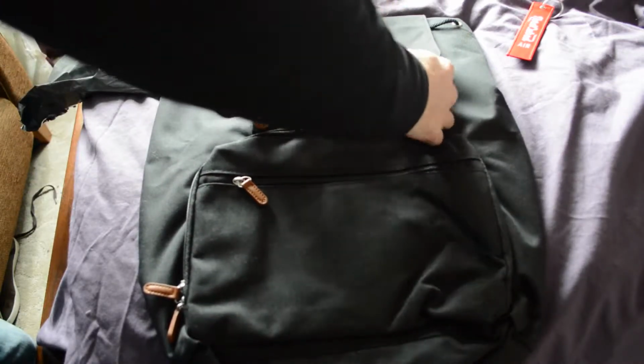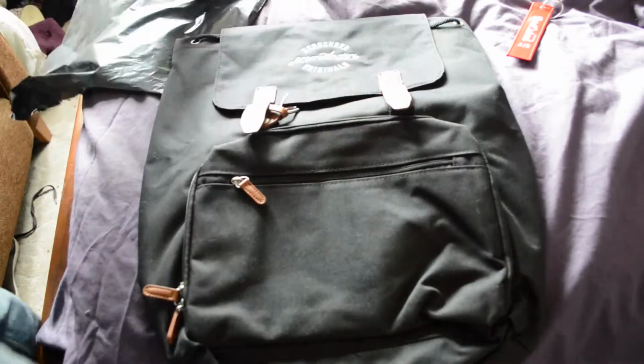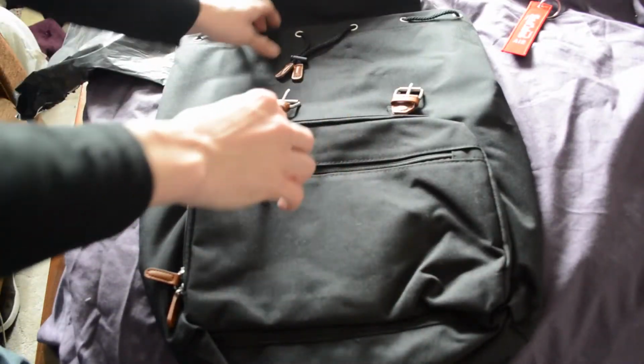Pull that up. Now, one of the things that I am very happy about with this bag is that it has... did not know they pop off, which is good to know. It has a laptop sleeve inside. Can't see if you can see that. But it has a laptop sleeve in it. It is quite deep and well padded.